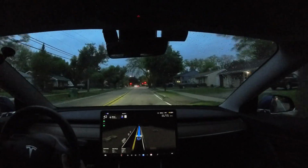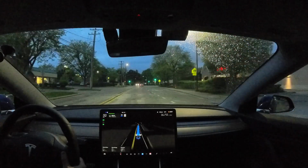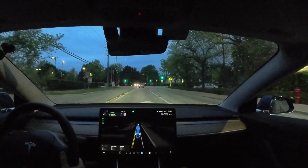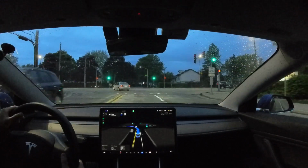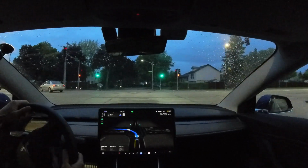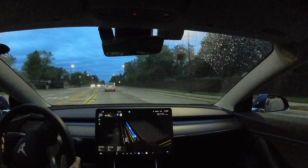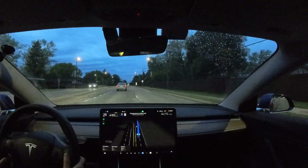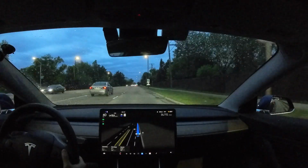Making a left up here. Green light. Okay. Proceeding with caution. Went over the double yellows, which is not great. But it's still going.